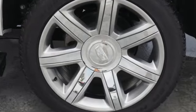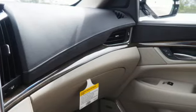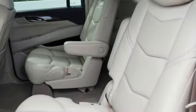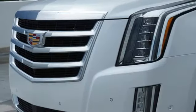From Kelley Blue Book, we feel the Escalade ESV delivers the smoothest and most comfortable ride offered on a body-on-frame vehicle. The only thing better than owning a Cadillac is driving a Cadillac.